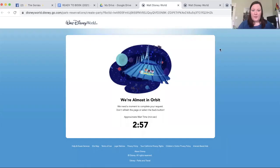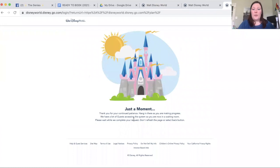I'm going to share my screen with you guys. The first thing to know is there are a couple of different loading screens that you're probably going to see if you're doing this in the next couple of days. This is the first loading screen you're going to see. This is a holding room, so you want to make sure that you don't exit out of this. They're trying to prevent the system from crashing.